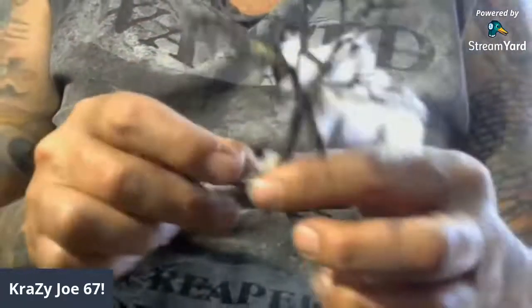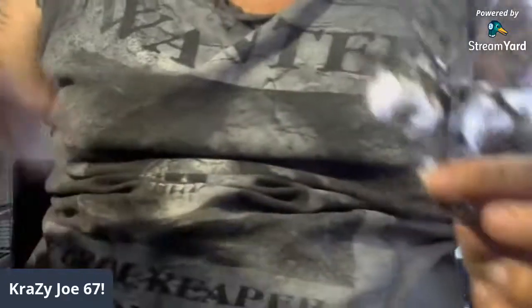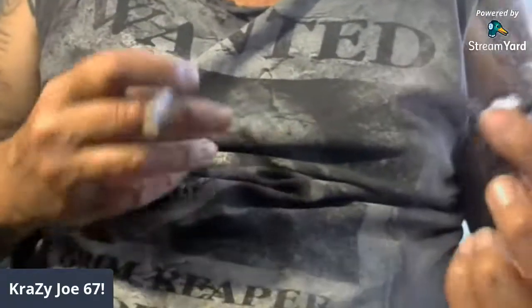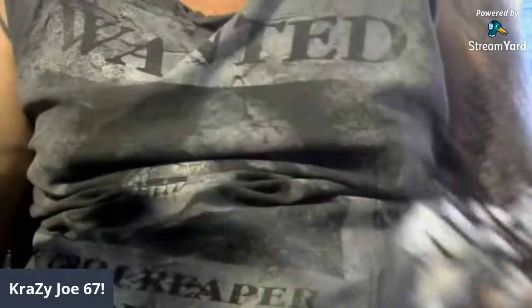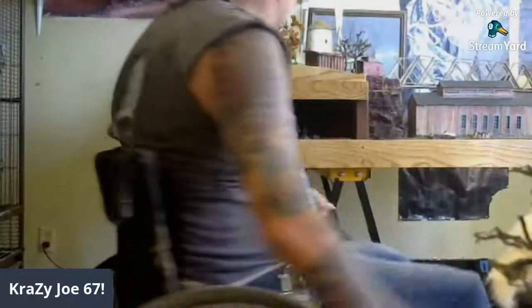And then I use watercolor pencils to get the greens. They're called a watercolor pencil, but you dip them in water and just run it over. Well, these won't dry yet, so I can't do it quite yet. But I'll show you one of my trees that's done.